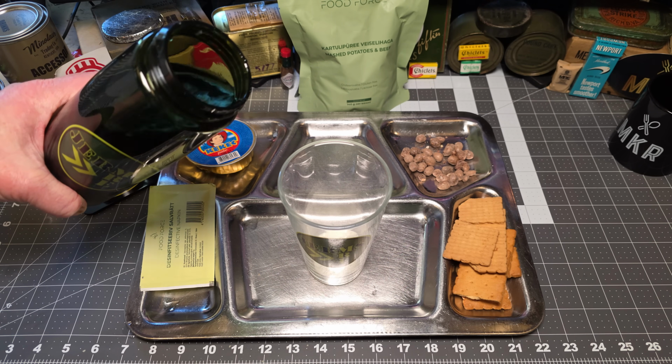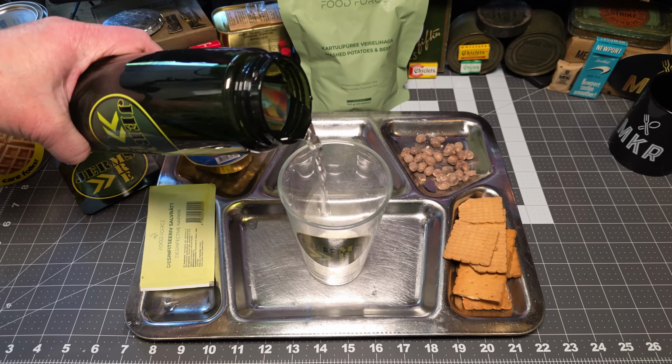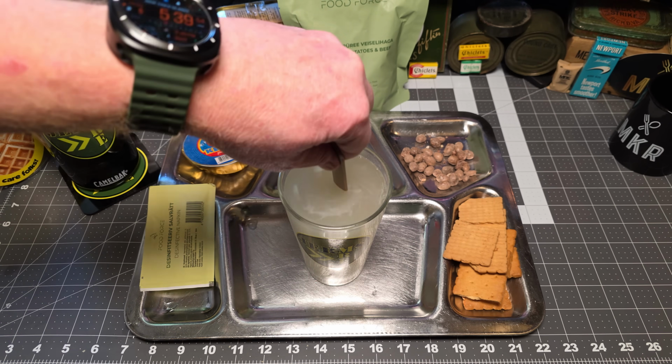It calls for 500 mils, so I'm just going to fill this glass right up to about the top. It's a little less than 500 mils. Give that a stir.